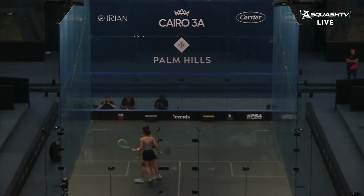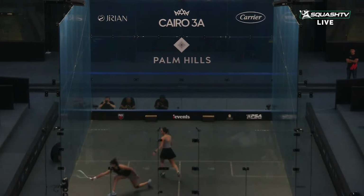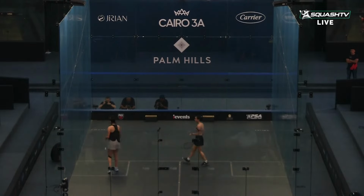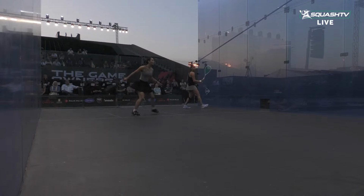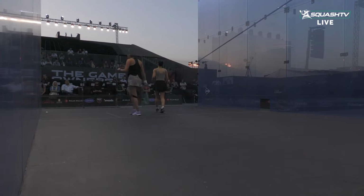Very, very warm conditions, so both players are going to have to patiently get about their business. That's a great way to start, though. Not very patient, but it didn't have to be. Right moment, really, to try and take it in. See, there's a little bit of wind around. You can see with the skirt. Stroke to Khafagy.